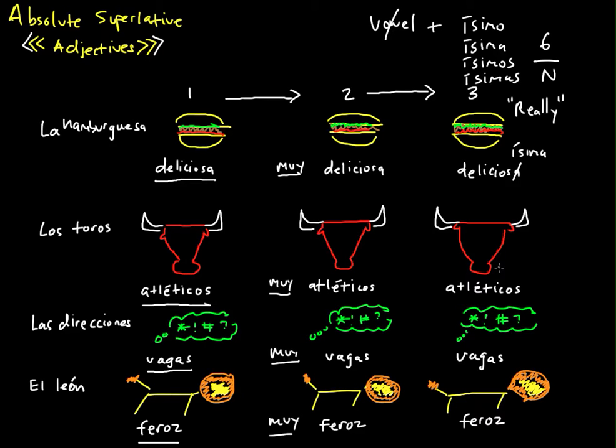Okay, now let's continue. And here we have atléticos, and we have to take into account a change. In Spanish, if it ends in CO, the CO is going to change to a QU. Okay, and because it's masculine and plural, it's going to become ísimos. Okay, so let's get rid of this. And so now we have athletic, very athletic, and now we have atletiquísimos. Okay, and so here we have an accent over the I, and here we have an accent over the E in the original adjective. So let's get rid of this accent over the E.